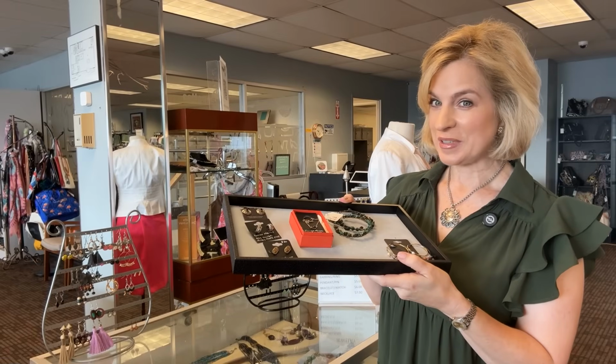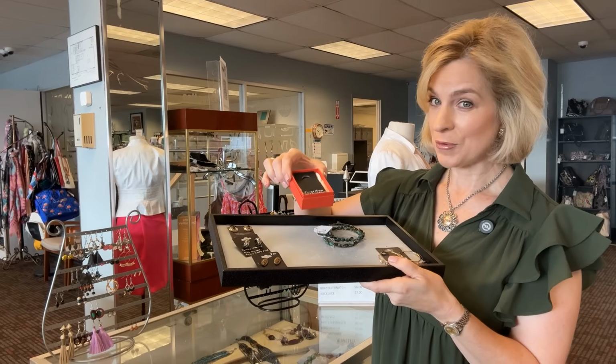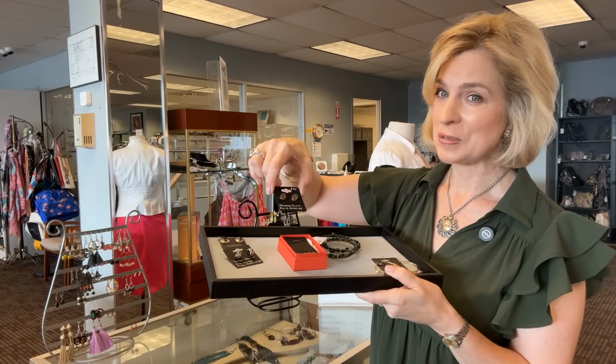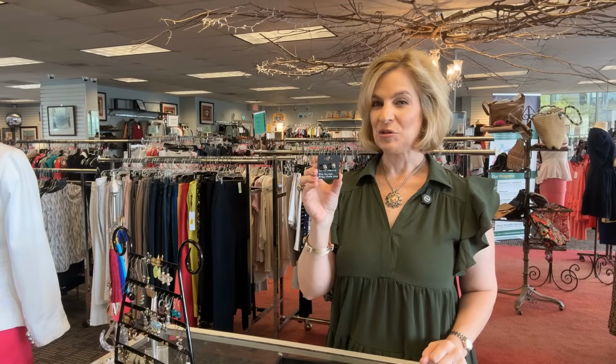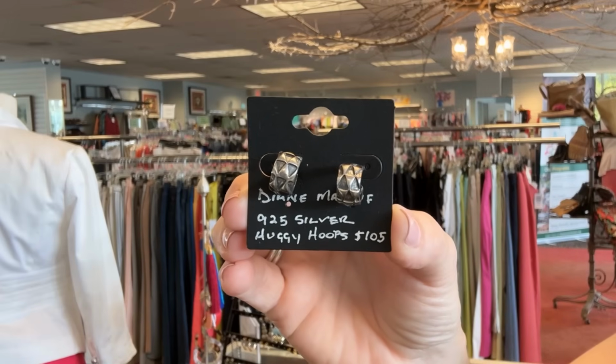Three Texas jewelry designers are featured here, including James Avery, which is about a $30 savings off of retail, Kendra Scott, which is a considerable savings, and Diane Maloof. I'll tell you more about this artisan. Diane Maloof is a 4th-generation Texan. Her jewelry is worn by Oprah and Elton, and she's been featured in Vogue.